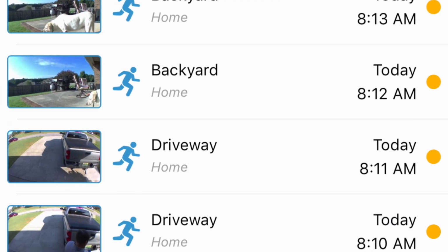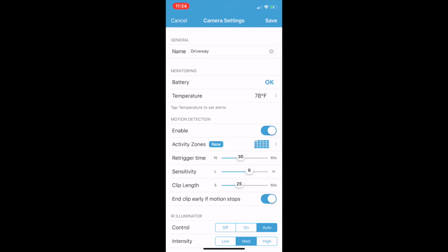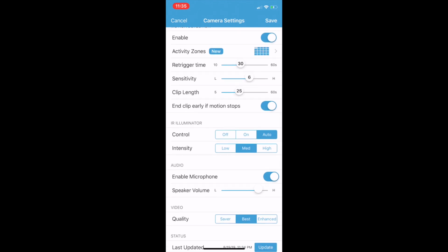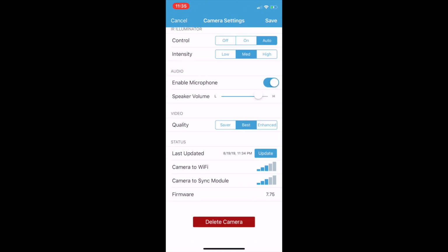Here's where all of your alerts would be. You can just watch them. This is all your settings. You can do anything you want to, rename it, enable or disable the microphone, set all your quality settings, which affects your battery life. I'll speak to that in just a moment. Speaker volume for the speaker outside.